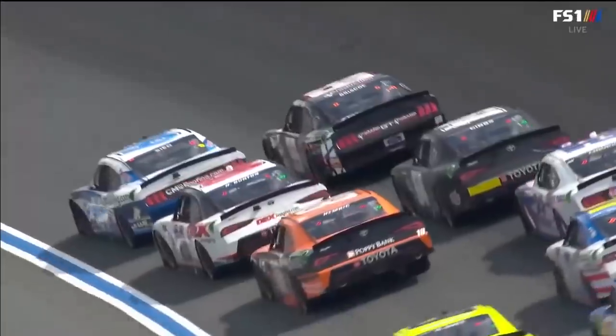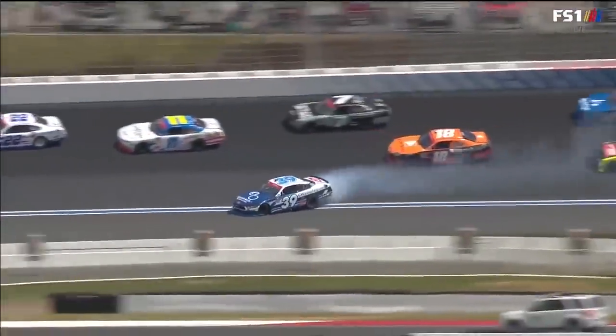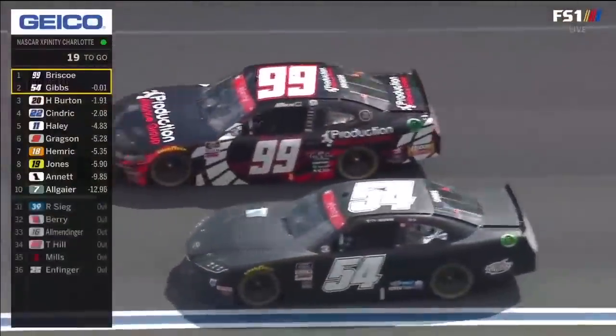Let's see it one more time here. You see the 99's on his door. Nothing wrong there. He's just trying to save it. Oh, it just hooks back. And Josh Berry, that's a big hit. Big head on. Bottom's going to be tough.